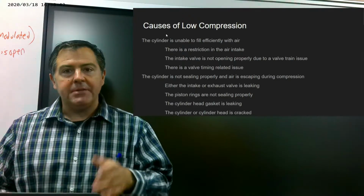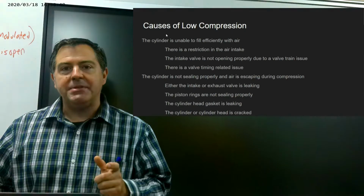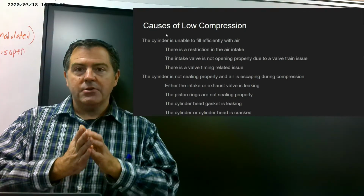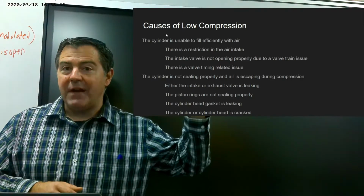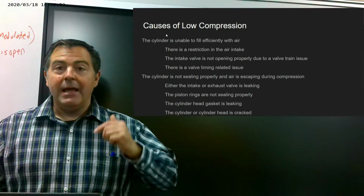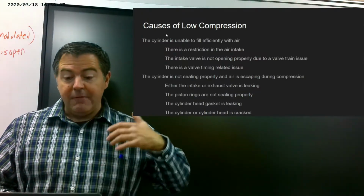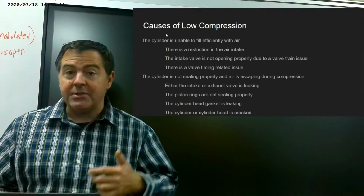The second part of this, if we're able to effectively fill the cylinder with air, is what happens if that air is escaping during the compression stroke. So a compression test is not really just testing our compression stroke, it's testing the effectiveness of our intake stroke and our compression stroke. If the cylinder is not sealing properly, air will escape and we will not have a good compression reading. That could be from an intake or an exhaust valve that's leaking. It could be from piston rings that are not sealing properly.